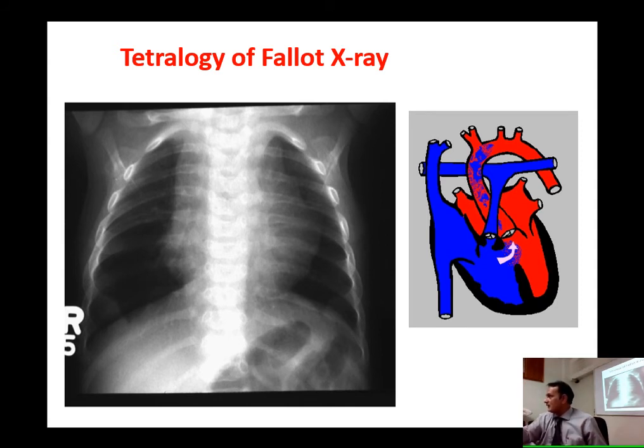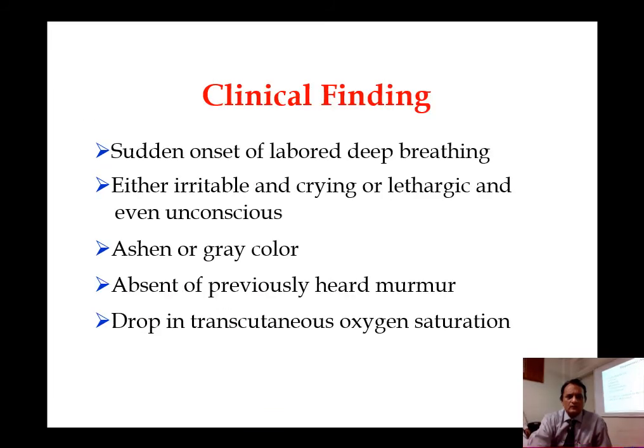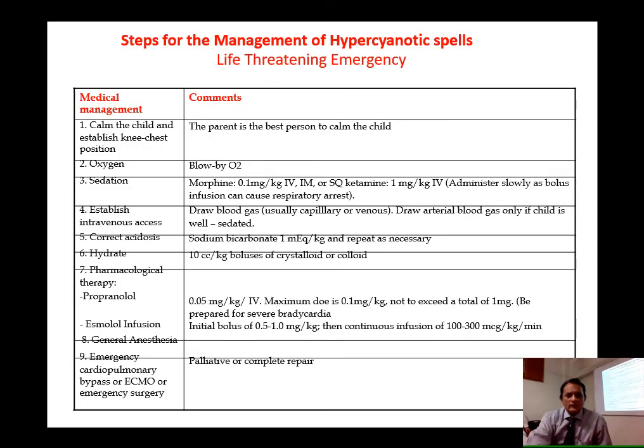Oligemic lung fields, and in 25% of cases they might have a right-sided aortic arch also in Tetralogy of Fallot. Pulmonary atresia, we discussed also, and obviously they end up having a shunt. Hypoxemic attack: there are triggers, mostly fever, intercurrent infection, dehydration. Clinical findings: sudden onset of labored breathing, irritability. Management we have discussed: calm the child, oxygen, sedation, establish intravenous access, correct acidosis with bicarb, pharmacological therapy, propranolol, and esmolol infusion, but propranolol is still the drug of choice.